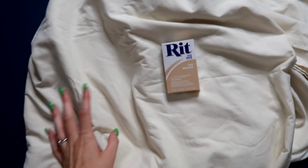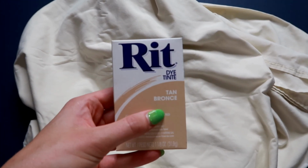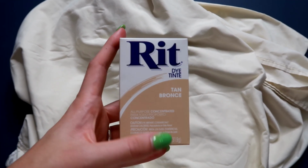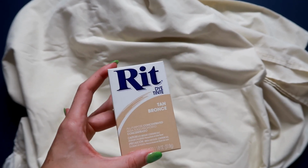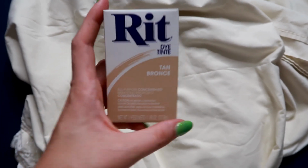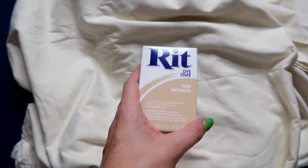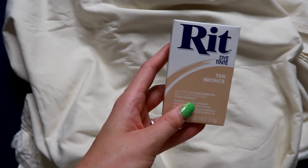Alright, so my first step in this project is going to be to dye the sheet, and I'm going to be dyeing it a tan color. So I kind of wanted the pants to be more on the khaki light brown side, so I'm hoping that this color works. I got this RIT color when I was in New York at one of the fabric stores because they had a larger assortment of different RIT dyes.